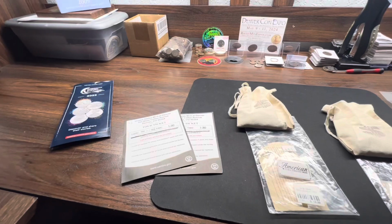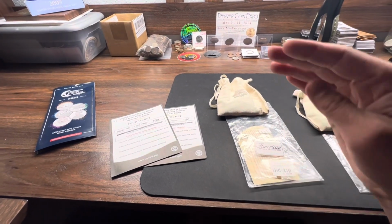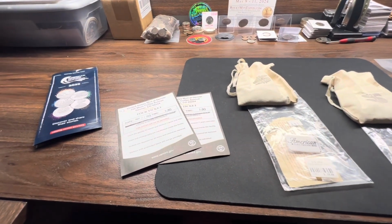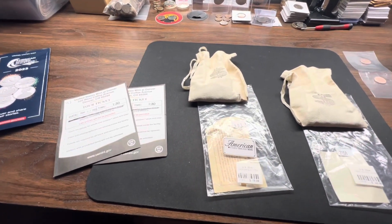They had some coin holders, like these red, white, and blue coin holders that hold a 50-cent piece, quarter, nickel, dime, and penny. But yet again, it's first come, first served up in there for sure. So they were gone when I got to them. There's a couple things, like I said, that I missed.